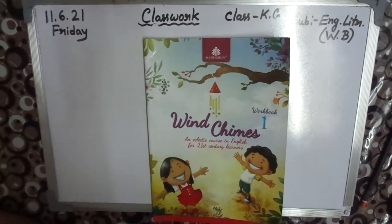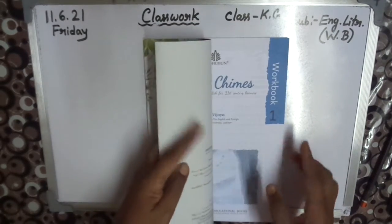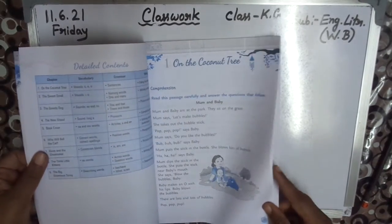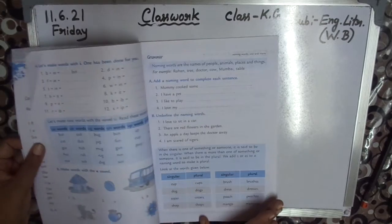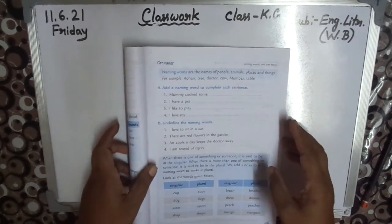Take out your workbook. Take out Chapter 2. Page 13. Page 13, take out.